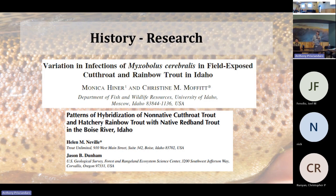And then this one on the bottom was done by Helen Neville and Jason Dunham. This is a genetics paper. Both of these you can find on Google Scholar or what have you. They're pretty easy to find. The take-home is that most of these rainbow trout in the South Fork are genetically impure. They're a mixture of a number of different rainbow Oncorhynchus species, kind of coastal. They're not genetically interior redband. They're not genetically pure in that way.